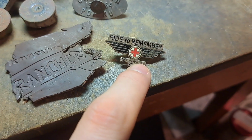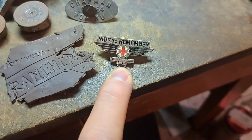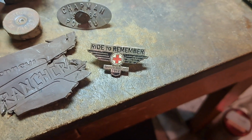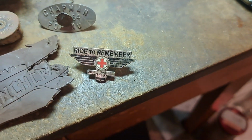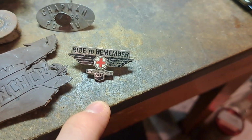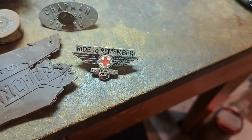This is a Ride to Remember pin from 2012. It's not the first motorcycle pin that I found. It probably won't be the last. I seem to find one of these every 2 years or so. That's the second Ride to Remember pin I've found. The other one was a 2017. And the other pin was a local biker club pin.